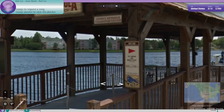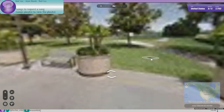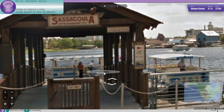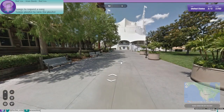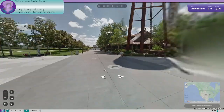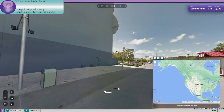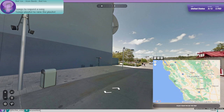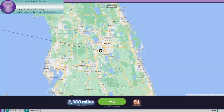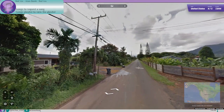Because Disney Springs needs transportation. That kind of narrows it down to like two locations. And so it's got anything to do with Disney. Cirque du Soleil. Is this anywhere near LA? No, it's Florida again. You know, it's Orlando. Pretty much a 50-50 shot if I just picked one of the two Disney parks.